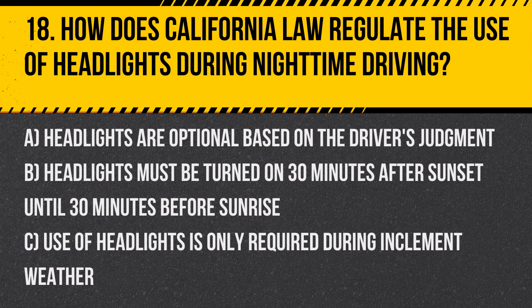A. Headlights are optional based on the driver's judgment. B. Headlights must be turned on 30 minutes after sunset until 30 minutes before sunrise. C. Use of headlights is only required during inclement weather.